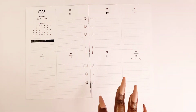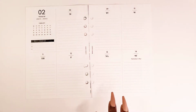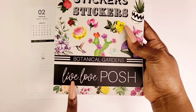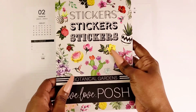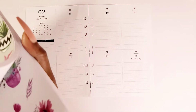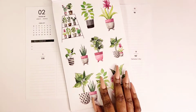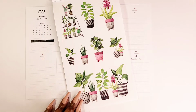So this is my idea behind the spread for Jaque. What I decided is that I am going to pull stickers from my brand new Botanical Gardens sticker book from Live Love Posh. And this is my first time using the sticker book. I have not used it before, and so I am a little nervous. But I have decided that I am going to use these stickers in the spread. They are gorgeous. I think that it will go perfectly.